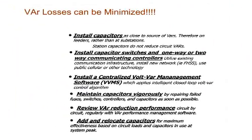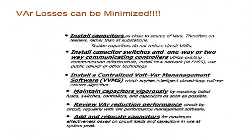Install the communications and the controllers, as I mentioned. Install centralized software, and then maintain those. A very important part of managing a volt-var management system is to maintain those capacitors, make sure that they are working effectively, the cutouts haven't blown, they haven't failed, the switches haven't failed. And then review of VAR reduction performance, and we'll get into that in just a moment, and add and relocate caps continually as loads change and as new demands occur.